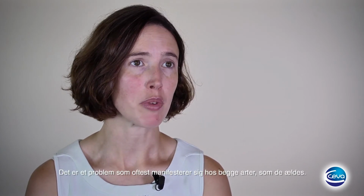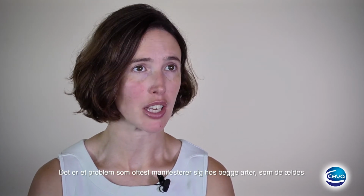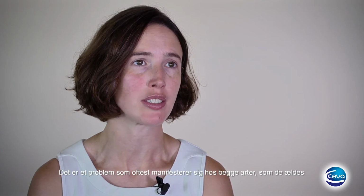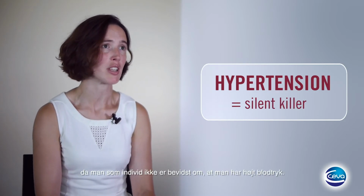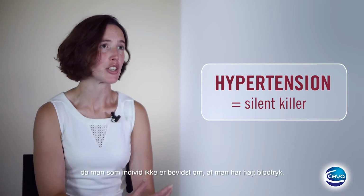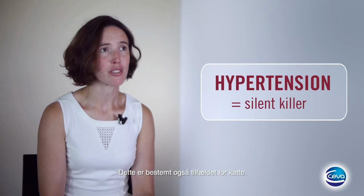So there are certainly some similarities between hypertension in cats and in humans. One of the main similarities, I think, is that we see hypertension in cats as they get older, and the same situation certainly occurs in humans as well. And in human medicine, hypertension is sometimes referred to as the silent killer, because as an individual you may not be aware that you have high blood pressure unless you have your blood pressure measured. And this is certainly true in cats as well.